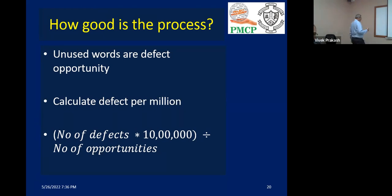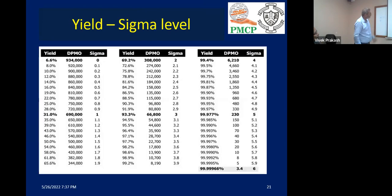Right now you had 18 letters in total. Suppose you have three unused letters. So three defects: the number of defects, three, into 1 million, divided by the number of opportunities, 18. You will get a number. And then when you look at this table, there is a DPMO and the corresponding number, you will get a sigma level. Defects per million opportunities. Yes, it is DPMO.